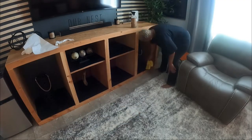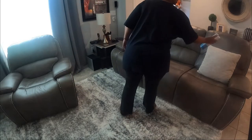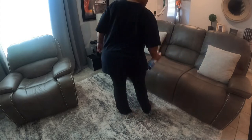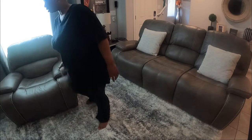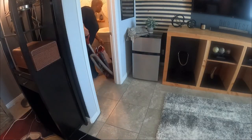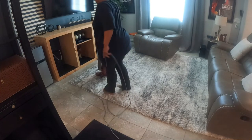So for the rest of the space down here, I am just pretty much going to wipe off the couch and the seat and dust down the furniture, and then I will also vacuum both rugs, and I think it is time to mop. So I'm gonna go ahead and give the space a good vacuum and then mop it up.